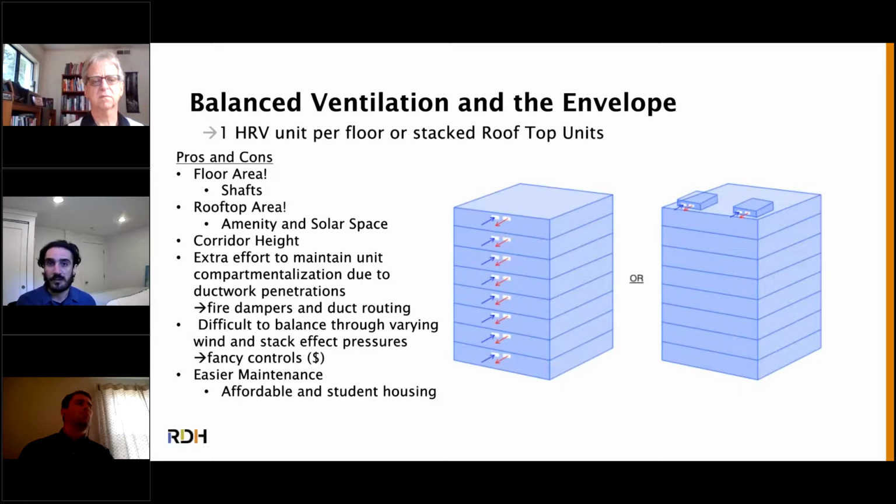Also, where are you running your ducts? What's your corridor height? Do you have space for everything? Take a close look at it when establishing your slab to slab heights. It's a conversation that really needs to be had very early in design. And with the rooftop units, the ones that serve stacks of units, they're challenging because you need fancy controls to deliver the appropriate amount of fresh air to each unit. There are fire dampers involved. It's just more complicated engineering, and there's an expense associated with that. And you're also taking up rooftop space that you may want to use for solar panels or amenities.